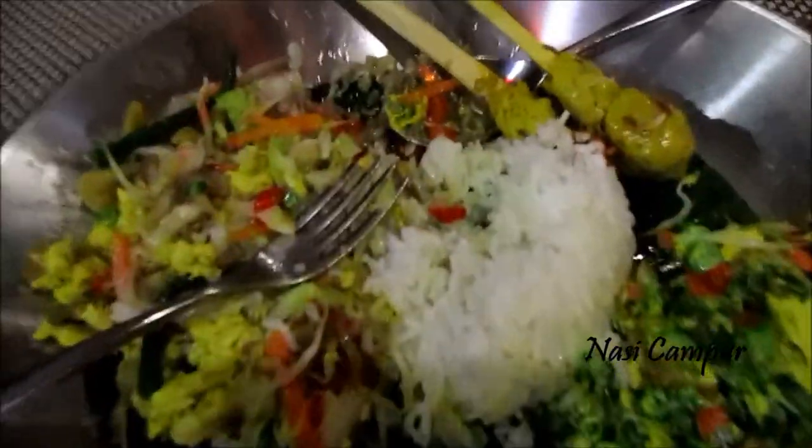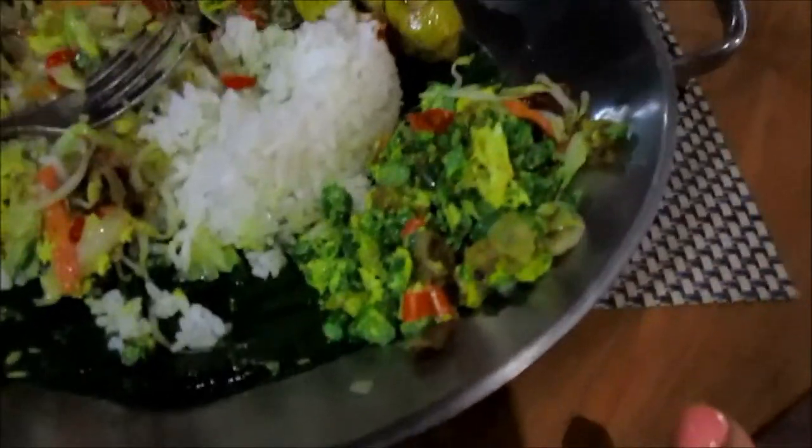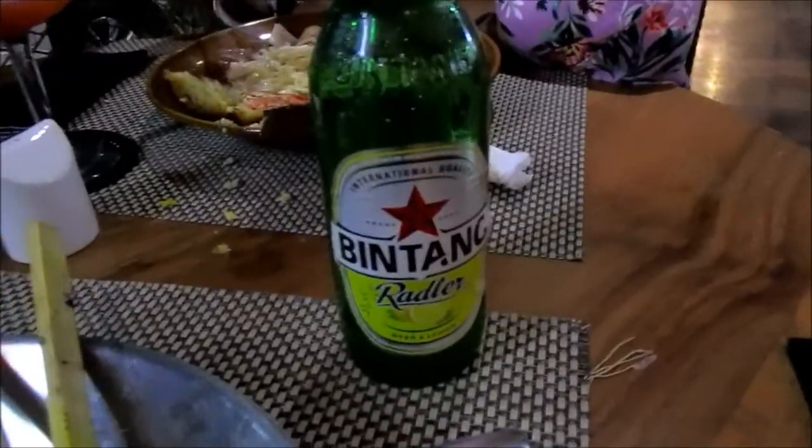If there's anything that you have to do while in Bali, it's to definitely try a traditional Balinese dish. For me, I'm having steamed rice with chicken mixed with a whole lot of herbs. I forgot the name of the dish, but I know this is sambal because it's spicy. Chili flakes with green chili and a whole lot of other spices. And then I'm having some Bintang. That's something new for me.